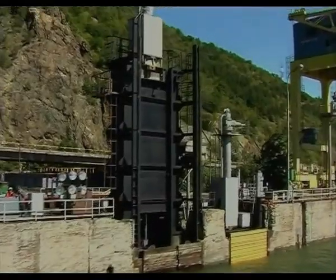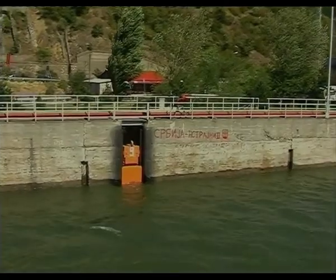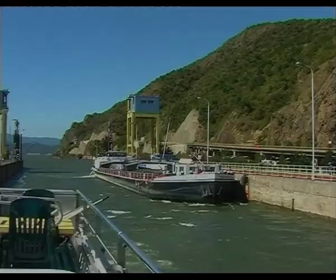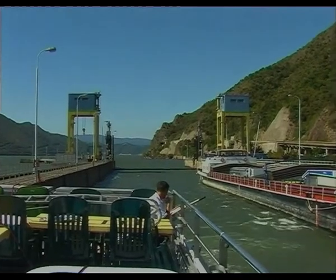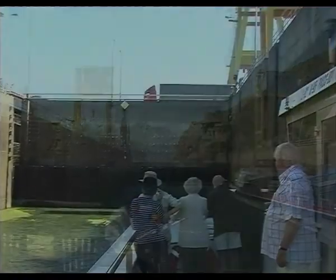The graffiti is in Cyrillic. The floating bollards are now in high-vis paint. We'll be sharing the lock with this Bulgarian motor barge. One of only two bridges linking Romania and Serbia.